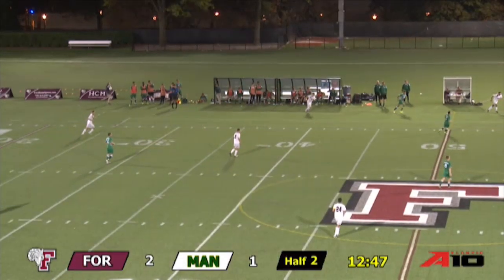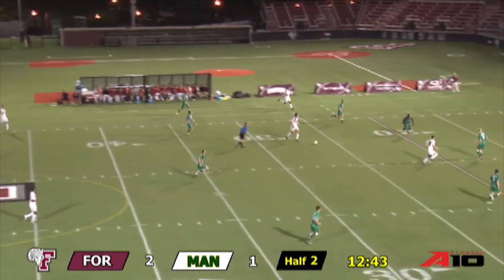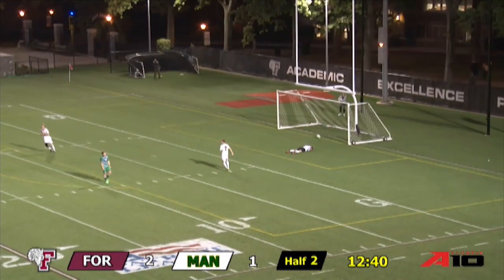I think it's just a team effort. I mean, we're all putting our heads down and going to work. We came out 0-2, and it was time to respond, and I think we did that well the last couple of games. If it's not me, it'll be someone else, so I'm just lucky enough to play in front behind so many good guys.